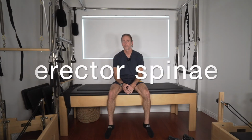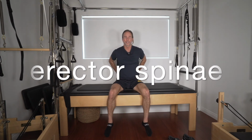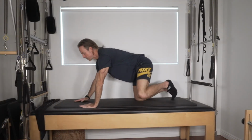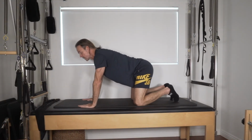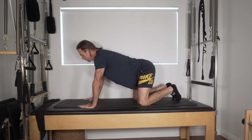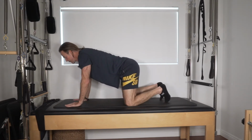Now the last muscle we have to work is your erector spinae, or the muscles right down near your lumbar area. And the way to do that is we're going to get on our hands and knees. All right, again, just like with the side planks and the QL, the quadratus lumborum, different levels of difficulty here. So I'm going to move a little forward.